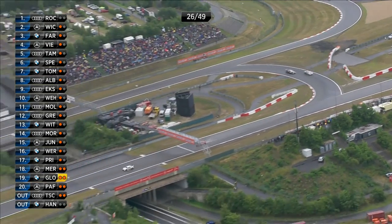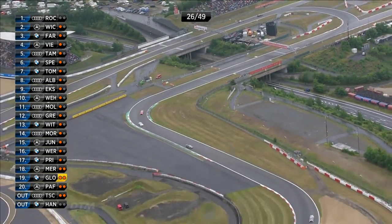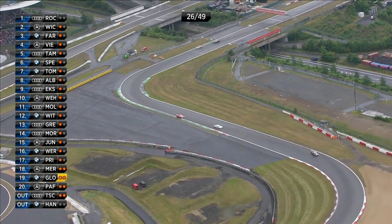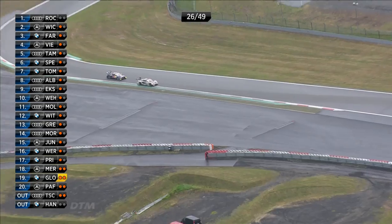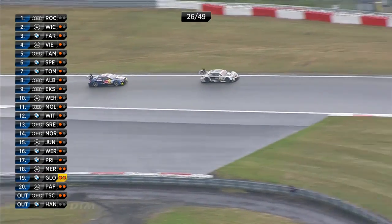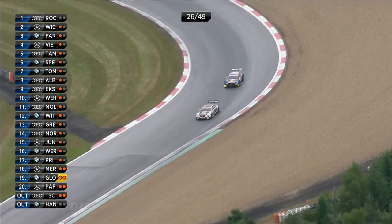Well, Molina, where had he been? Well, it was quite an excursion, wasn't it? It was. But he didn't get an advantage from that. I'd like to see that again. We saw him coming back on again, didn't we? Obviously missed his braking.